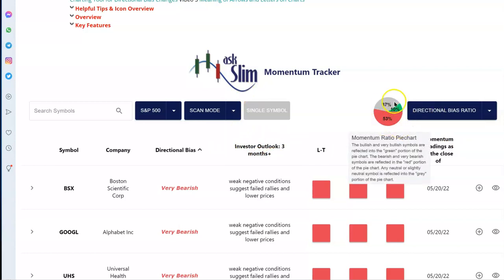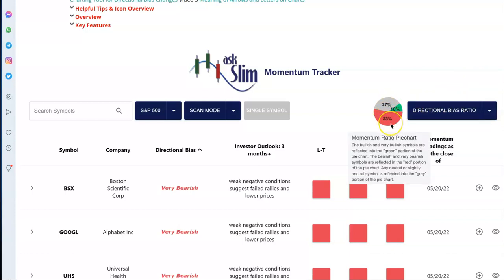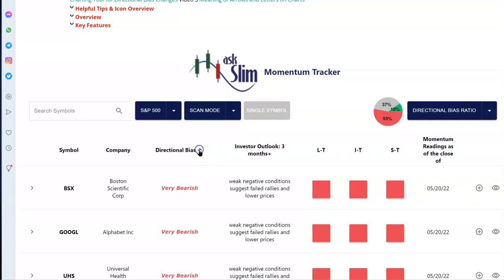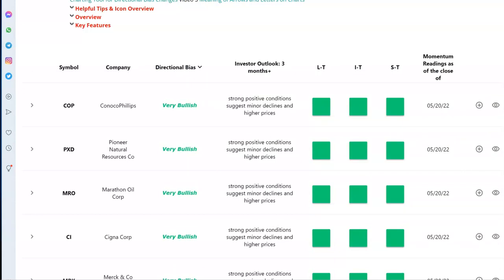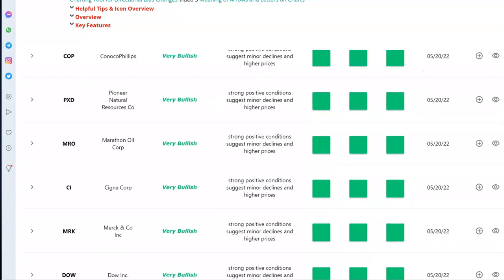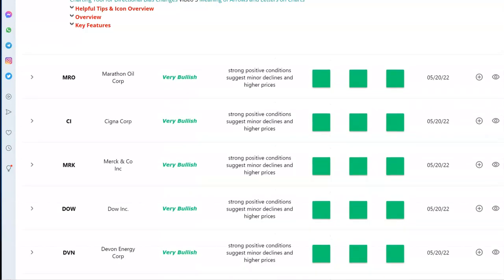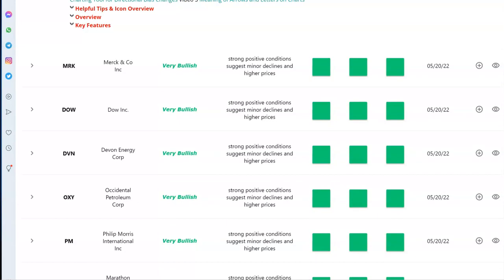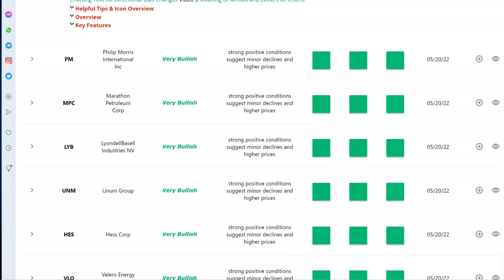If you look at these ratios right in here, for our directional bias, you can see that in the S&P 500, 53% of the stocks are in negative bias, and only 10% are positive. If you look at the positive ones right over here, you can see that's really oil stocks that you're looking at. There's Cigna, which is very bullish, and Merck. So you're looking at the pharmaceuticals. Dow, it's a chemical stock, of course, and Devon, Oxy, Philip Morris. These are all very bullish stocks.